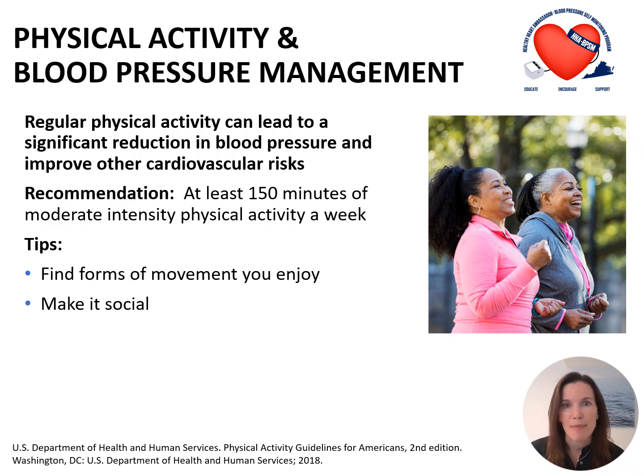The next is to make it social. It can be a lot more fun if you work out with a friend, and it can also add some helpful accountability and also encouragement. And you're much less likely to skip a workout if you know that somebody else is counting on you to be there with them.